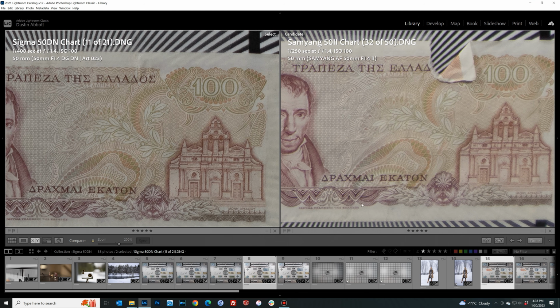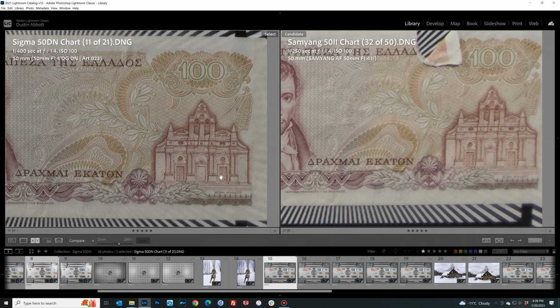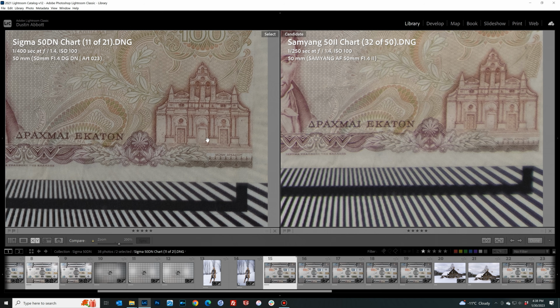And you can see that particularly as you get towards the edge of the frame. We're right at the end. Like here, the two are fairly close, though obviously we're seeing more detail on the Sigma. But as you pan over towards the very edge of the frame, the Sigma has a lot more detail, where the Samyang has started to really fall off the cliff there.